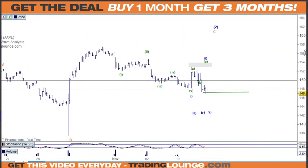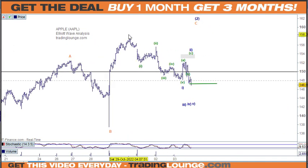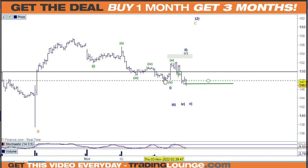So yeah, my justification for this is that we were asking ourselves, will we have 5 waves down or will we have 3 waves down? So we ended up with 1, 2, 3, 4. We got that extra low. We did talk about putting wave 4 here yesterday and so on. So there's the 5 waves.